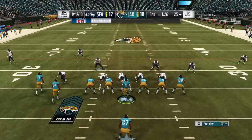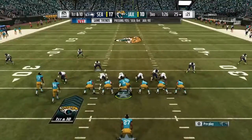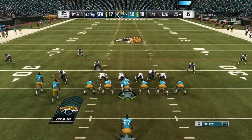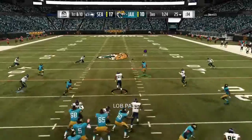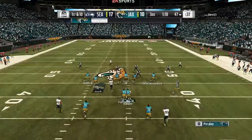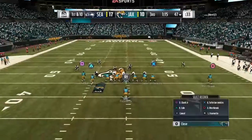Bortles leads the Jags up 1st and 10 at their own 25-yard line. Throwing now is Bortles. Incomplete over the middle, Safarian Jenkins. And they work this well upfield across the 45. A good pickup there at 22.